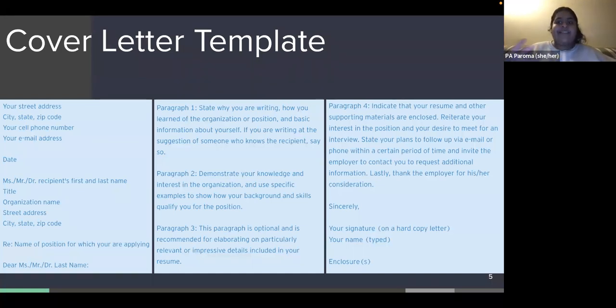In paragraph 4, this is what I see as when you're walking out the door, the last thing you would say, which is to talk about why this position is something that you want. Because I think a lot of times when people write cover letters, they focus on why they would be a really good fit for this organization and why they should hire me ASAP, which is one route that people take. Another route is, hey, love your job, love your position, please, please, please hire me.